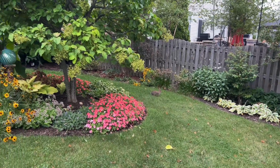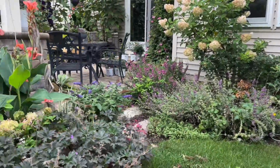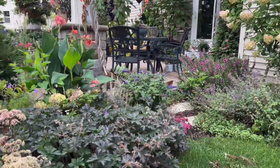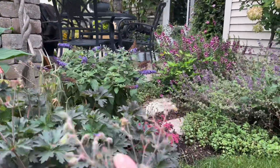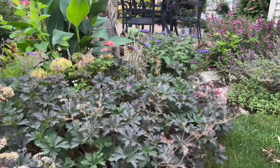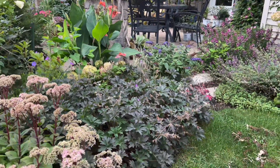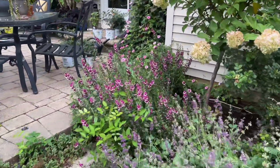Anyway, as I was saying, I cut back my Boom Chocolata geranium several weeks ago as well. It's flowering again. It threw up a bunch of flower stalks, and I'm loving the foliage on that. It's got a really nice mounding habit. And then just beyond here is my Angel Dance Angelonia.